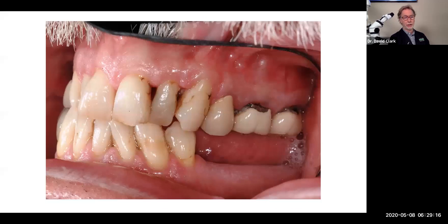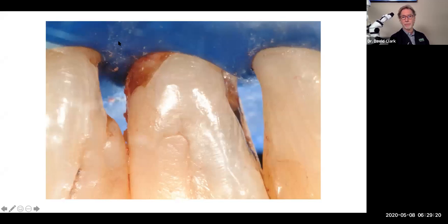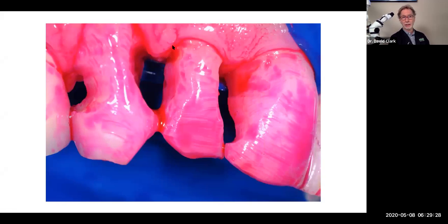In the anterior, it's a completely different animal. The anterior is different. So what we're going to do is, here's this sort of circumferential decay along the gum line. But all I need for the Bioclear method is clean enamel or dentin at the subgingival area. These are the apple core preps.